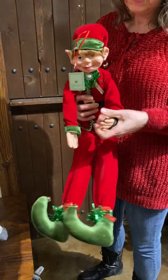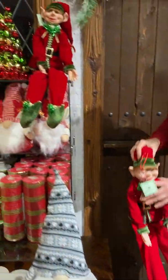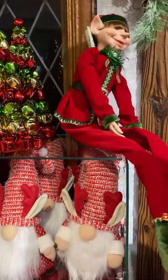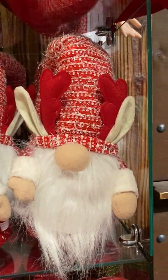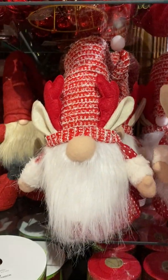Easily moldable, that you can put them. You'll see how we've played them in and out in our tree. Here's his other buddy here. Now, the cutest gnome yet is, look at this guy. Oh my gosh. It's a reindeer. It's a reindeer gnome. He's conflicted. He doesn't know.